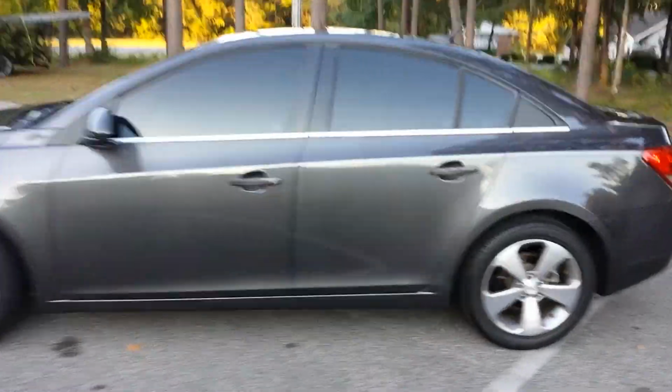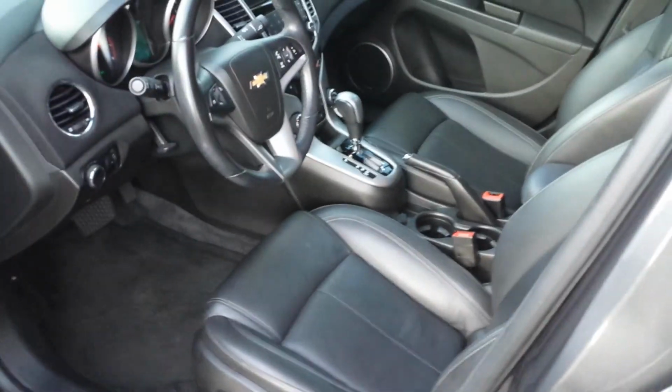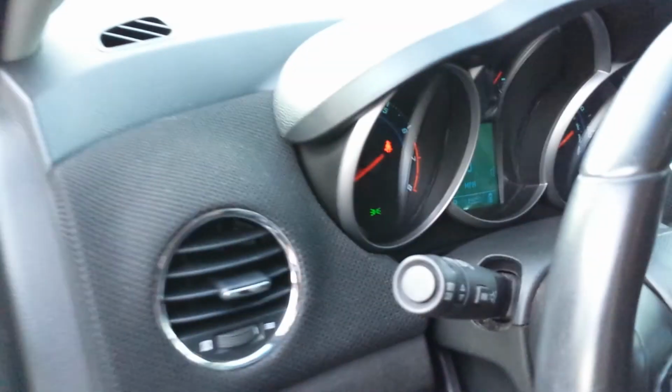Let's take a look at the inside. Check out those rims. Good looking rims and tires right there. Black leather interior. Seats look brand new. Very modern vehicle. This one has the upgraded sound system, the Pioneer Stereo. It's got the center channel speaker up there. I love how they did this cloth. This is cloth right here. I think that looks really nice. It's a nice touch. Automatic transmission. We'll get to all the features in a minute.